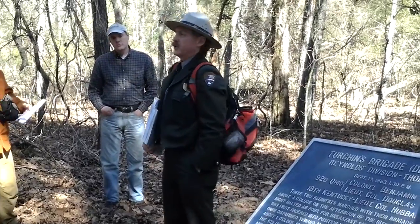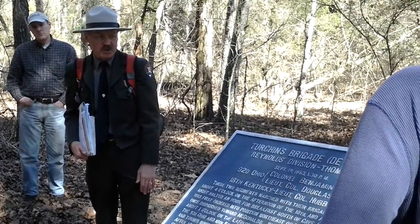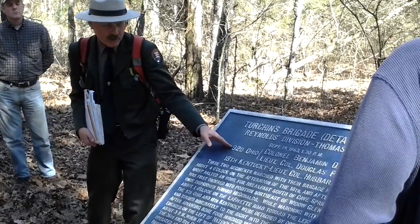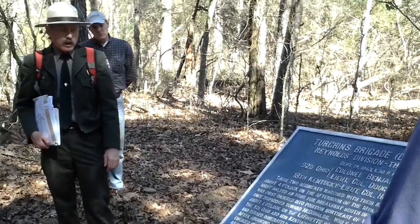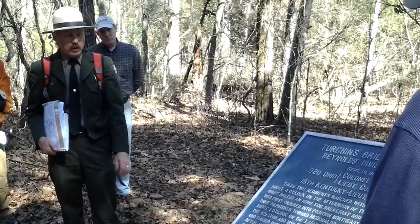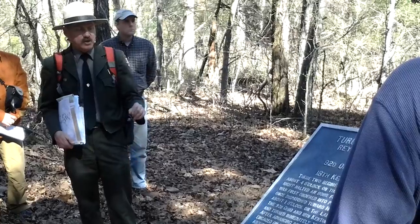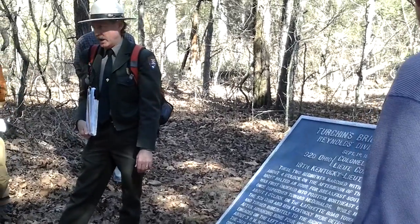Reflecting that interest in Turchin's brigade that I mentioned a moment ago, and also the split nature of the brigade. Here, just a few yards away, is another tablet, most specifically for the 92nd and the 18th. They will be engaged here for a time, edging forward as we identified, and soon they are joined by the rest of Turchin's brigade.